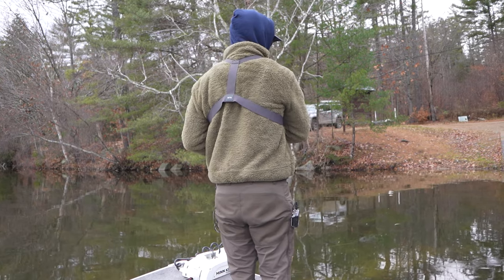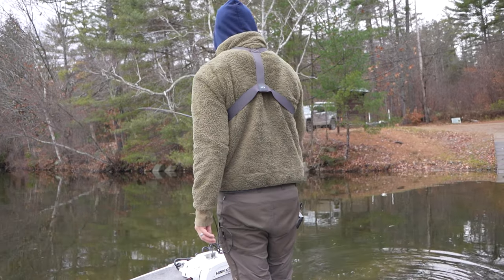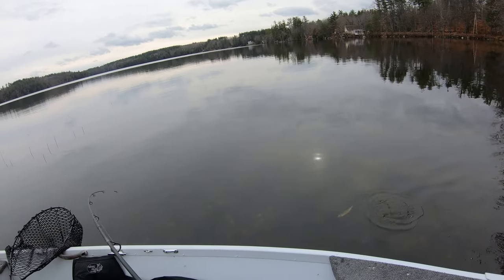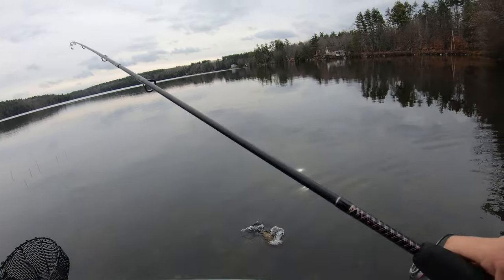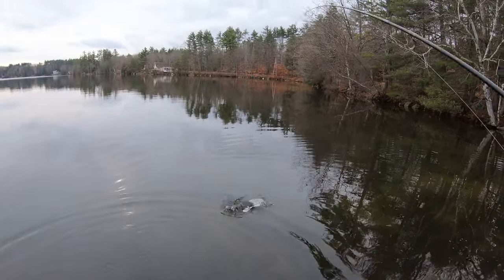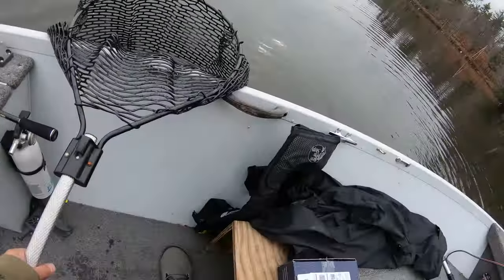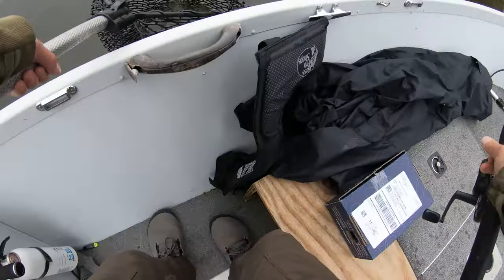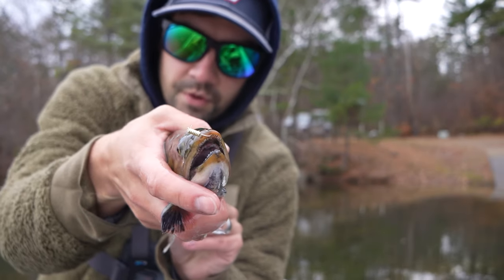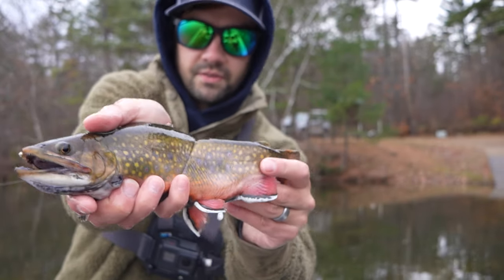Got another one. Pinned him right in the top of the mouth. Jeez, these guys fight. And they're absolutely beautiful. Beautiful fish. All right, this is the last one. And we'll go. There's the Widowmaker Caddis right in that freaking beautiful male's mouth right there.